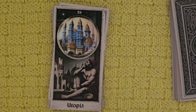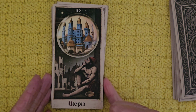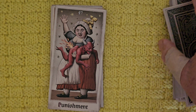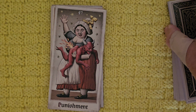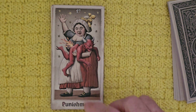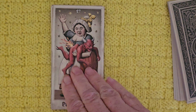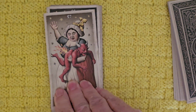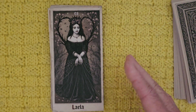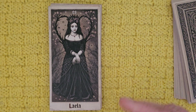Utopia. Oh, we're dreaming about a better world. Dreaming about winning the lottery, maybe. Punishments. There's another image Patrick's got with fire coming out of somebody's backside. I'm sure there is. It's either that or in Hieronymus Bosch, which it sort of reminds me a little bit of Hieronymus Bosch.